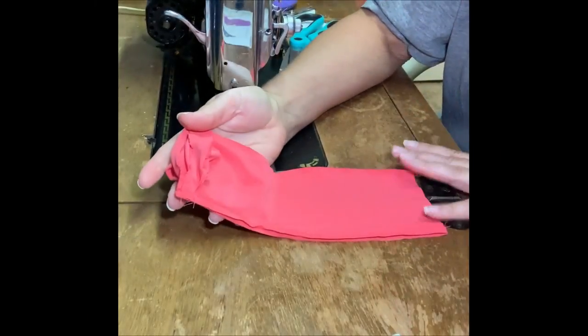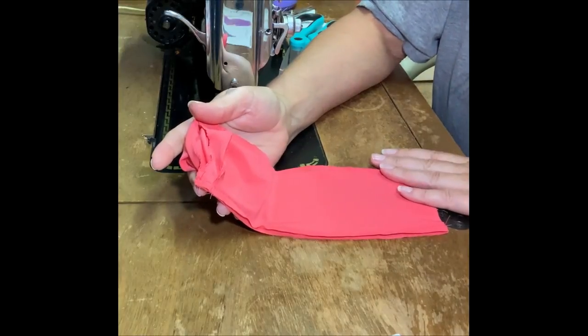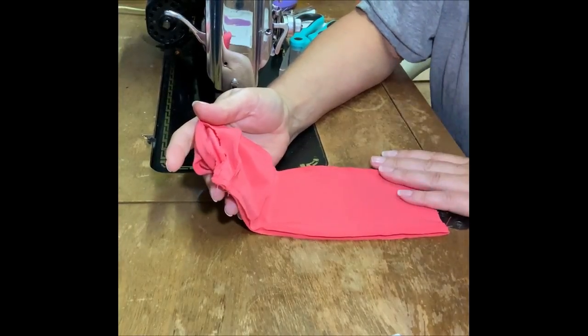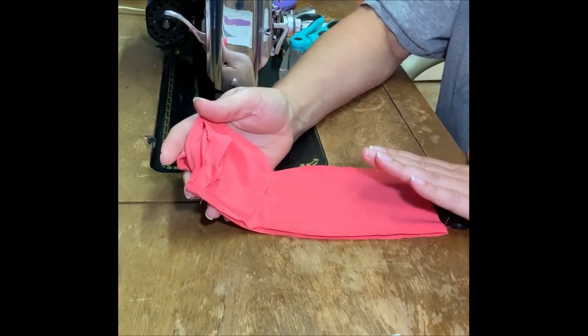All right, now that we have the side seam sewn on the dress, we're almost finished. All we really need to do is add the hem. And this is where I'm going to show you a trick I learned that you might find helpful as well. So stay tuned for the hem for sure.